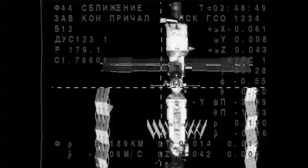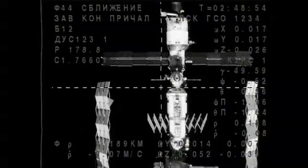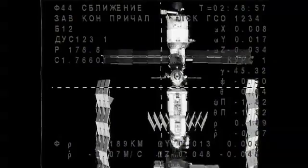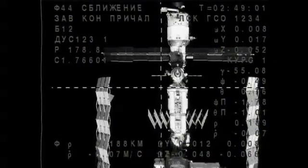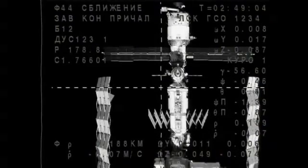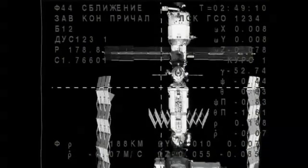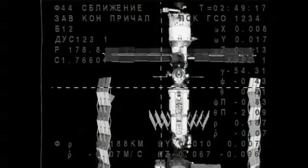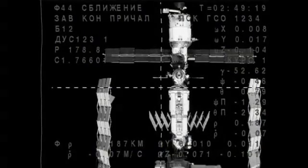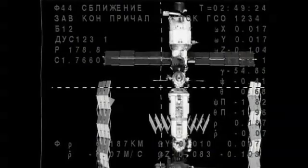You can see the Poisk module, the conical docking port right in the middle of the longitudinal axis of the International Space Station, drifting close to the center of the crosshairs in this engineering view provided by external camera on the Soyuz TMA-01M. At the very top of your screen, just out of the field of view right now, is the most recently arrived Progress resupply vehicle, the Progress 39, that docked a few weeks ago to the International Space Station.